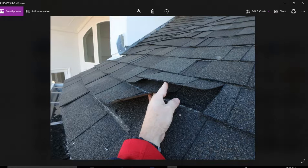Right now it's cold out and the roof is new, so it's going to be a lot more resistant to wind. But as the roof ages and as the shingles get hotter, they become flimsier. And so you can get the wind underneath the shingles, and that can cause shingles to get blown away. Generally it happens years down the road.